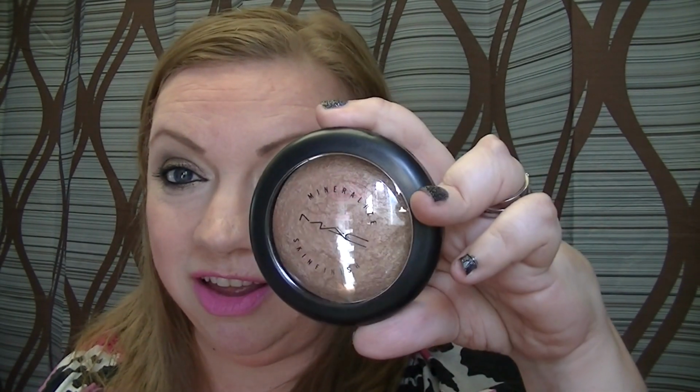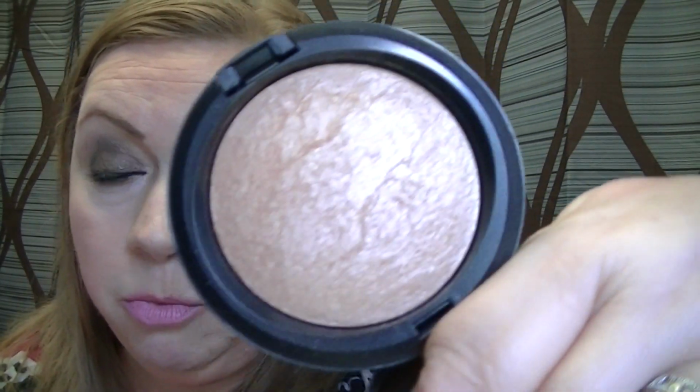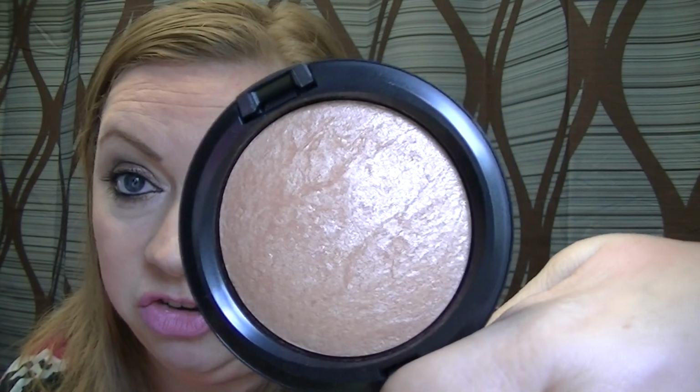And then the next 2 things I got at the CCO, and I have to tell you guys, I was in 7th heaven, because I specifically went into the CCO looking for these 2 items, and I found them, and I was so thrilled. So the first one is the MAC Mineralized Skin Finish in Soft and Gentle. I have been seeing this in so many people's videos here on YouTube. There's so many people that have used this, and it's just such a beautiful highlight in all their videos. And so I specifically really wanted this highlight, and I'm really enjoying my MAC Mineralized Skin Finish in Lust.